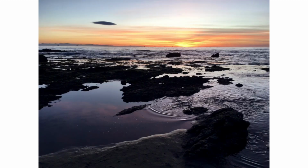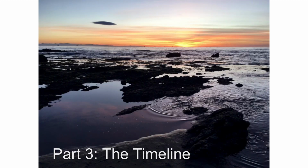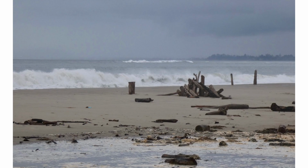Let's talk about part 3. Let's talk about the timeline. If you're like me and you look at the map and you look at those curves, it's concerning because you can see that we may be getting into real serious flooding issues in Carpinteria this century, and in some of the very unlucky scenarios as soon as just a few decades from now. So we should have a plan for that.